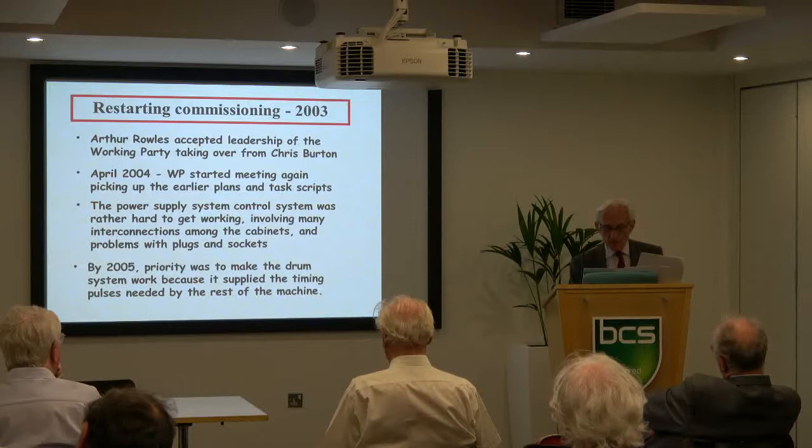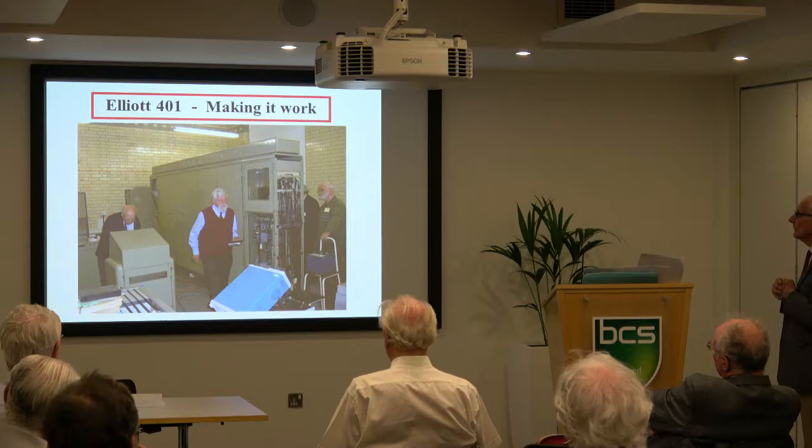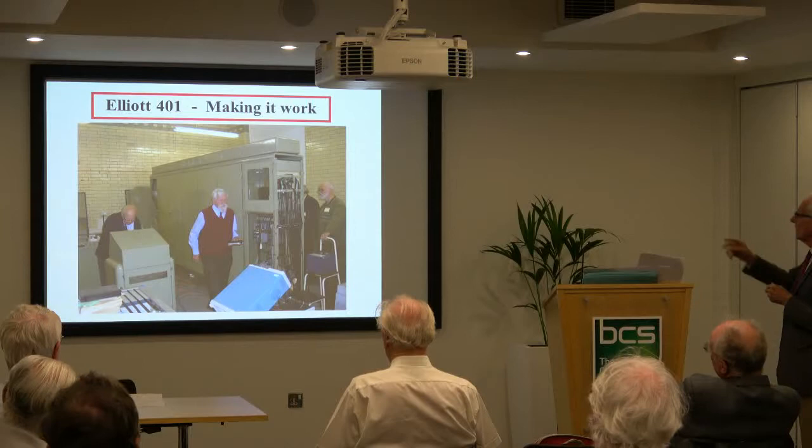And here is part of the working party at that time. You can see Peter Lawrence, the master comes on, and he's with us in the middle of the audience. Peter Holland coming round to the front, the drum in its cabinet at the end here, Arthur Rolls there, someone else at the back, I can't remember who that was, trying to get into the system to work.